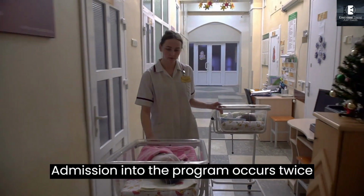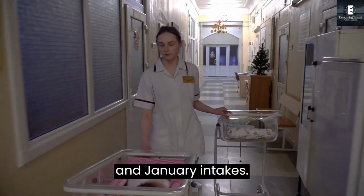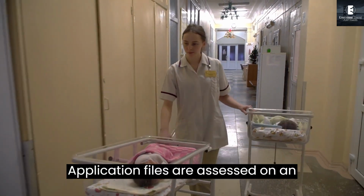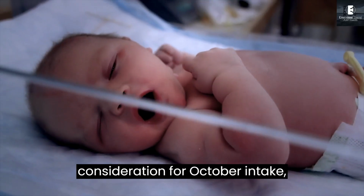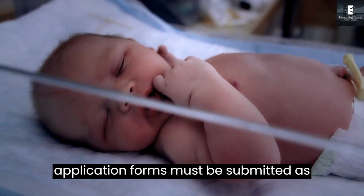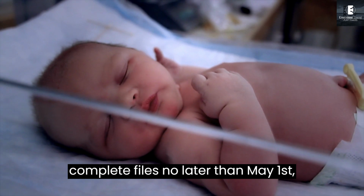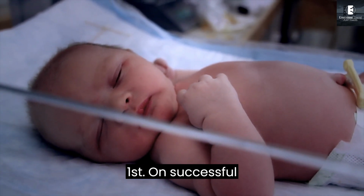Admission into the program occurs twice in a year. There are October and January intakes. Application files are assessed on an ongoing basis. For consideration for October intake, application forms must be submitted as complete files no later than May 1st, and for January intake no later than July 1st.